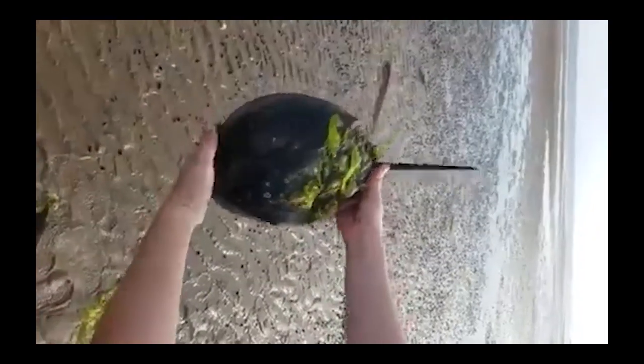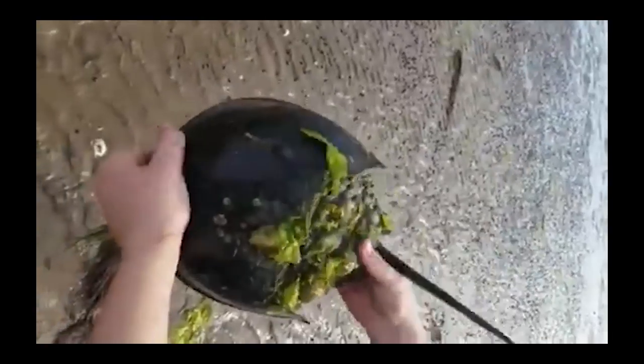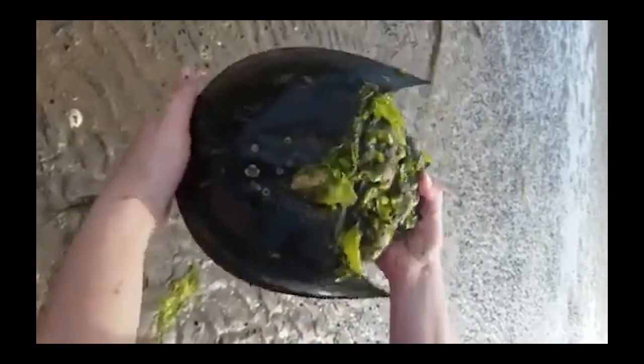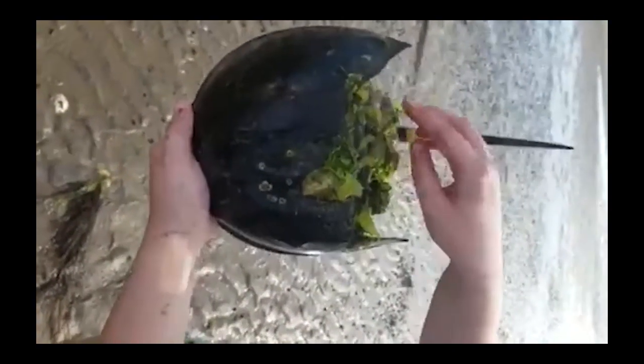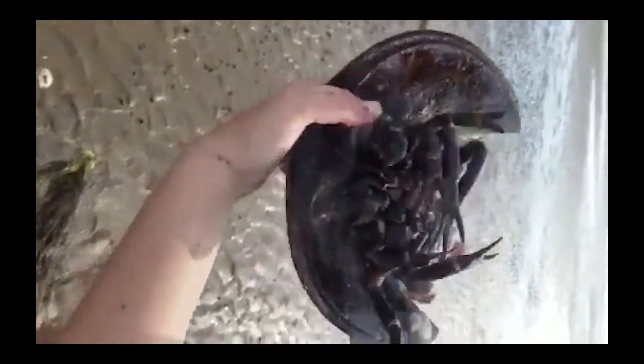Male horseshoe crab. All this bumpy stuff on his back are called fouling organisms. Some of them are barnacles, some of them are slipper shells or crepidula, which are little shellfish creatures. And then some seaweed gets stuck in the cracks here and grows on their back as well. If we flip them over, this is the underside of the crab.